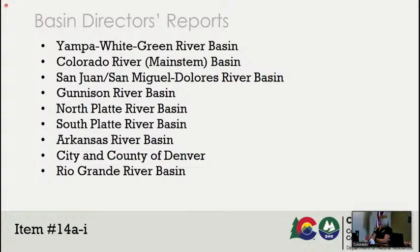And so we've been seeing continued monsoonal activity. I'm not sure that it's enough to really help with water stress in the area, but I'm sure it's doing some good, particularly on forest health.